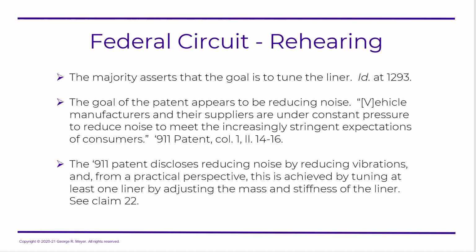And this is early on in the patent, that vehicle manufacturers and their suppliers are under constant pressure to reduce noise to meet the increasingly stringent expectations of consumers. So really the 911 patent discloses reducing noise by reducing vibrations, and from a practical perspective, this is achieved by tuning at least one liner by adjusting the mass and stiffness of the liner. That pretty much comes from Claim 22.